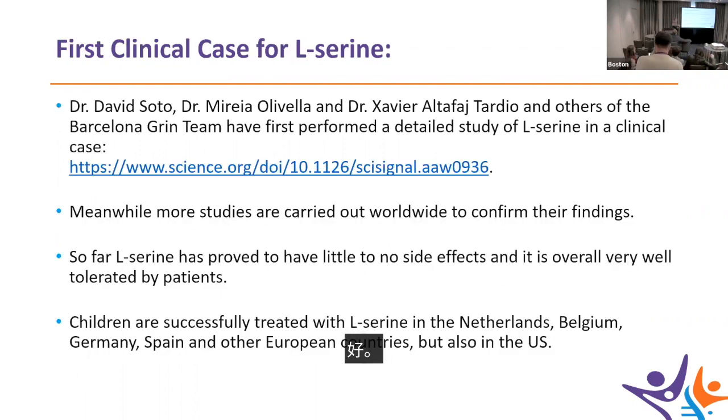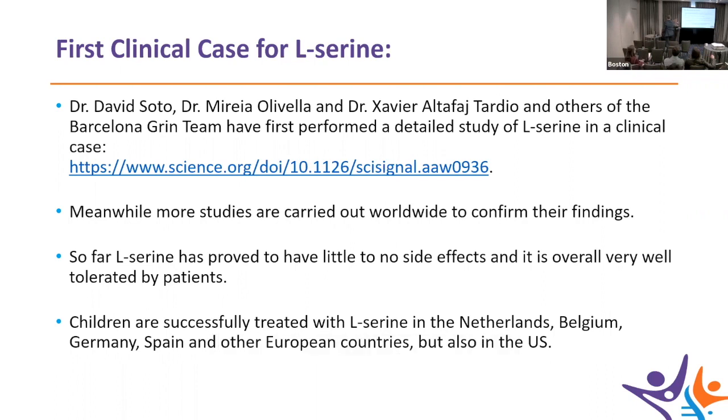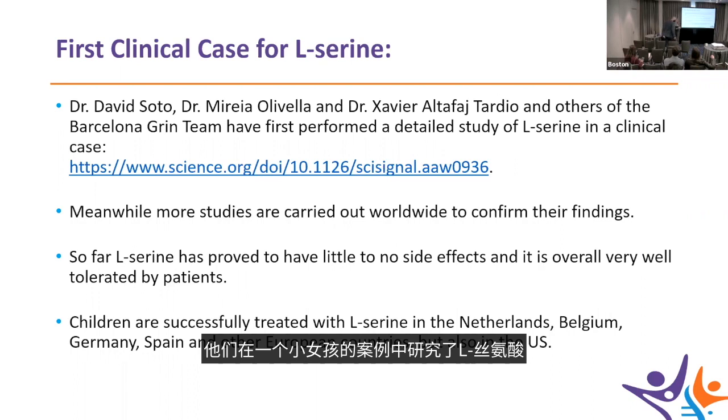The first clinical case for L-serine was actually conducted by the Barcelona GRIN team. That's David Soto, Dr. Mireia Oliveira, and Dr. Javier Alto-Vitelio. They studied L-serine in the case of a little girl with a GRIN2B loss of function mutation as well.